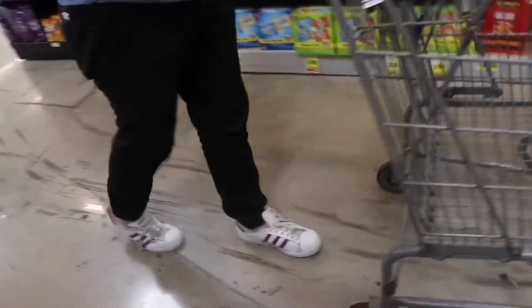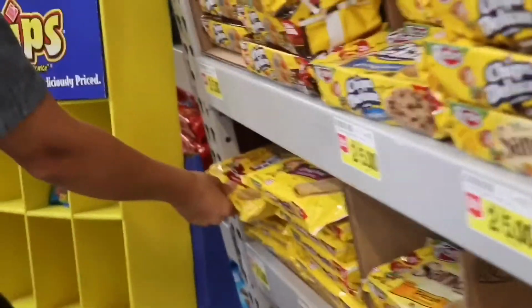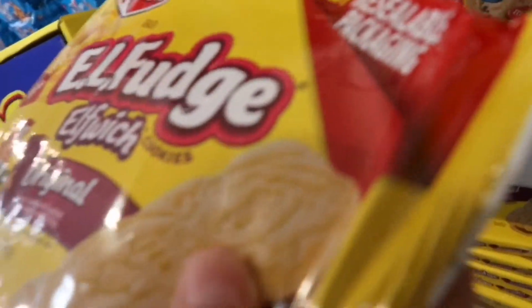Alright, so aisle two, how many steps? I can't read. 10. Alright, so starting from this line, 1, 2, 3, 4, 5, 6, 7, 8, 9, 10. Stop. To your right. Shelf number 2. Alright, so you got Elf Fudge, Elf Witch. Original. That's good. Alright, so you got the cookies.